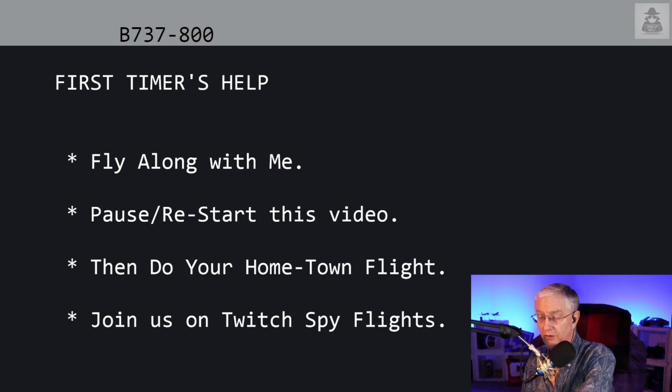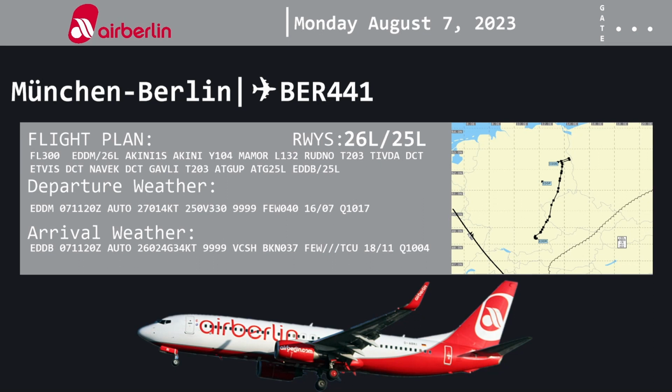And let's see, what else have we got to show you on this one? Well, here is our flight plan today. And these look like some of the old school or even modern departure boards. That's kind of the way I've modeled these.